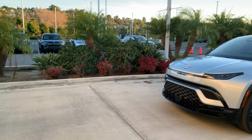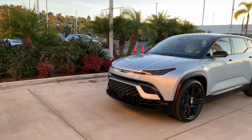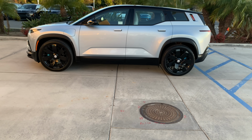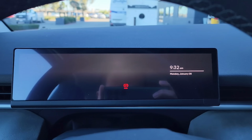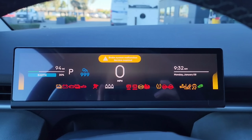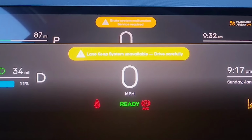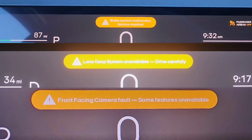So we're paying for things like adaptive cruise control, which it doesn't have. We're paying for things like voice commands, which it also doesn't have. And that's on top of some of the other usability and drivability issues that we've noticed with this vehicle. Issues that started pretty much right away with our Ocean. The first one happened while driving back to Los Angeles after we picked the vehicle up near San Diego, when the automatic forward emergency braking and lane keeping assist both shut off due to a front camera fault.